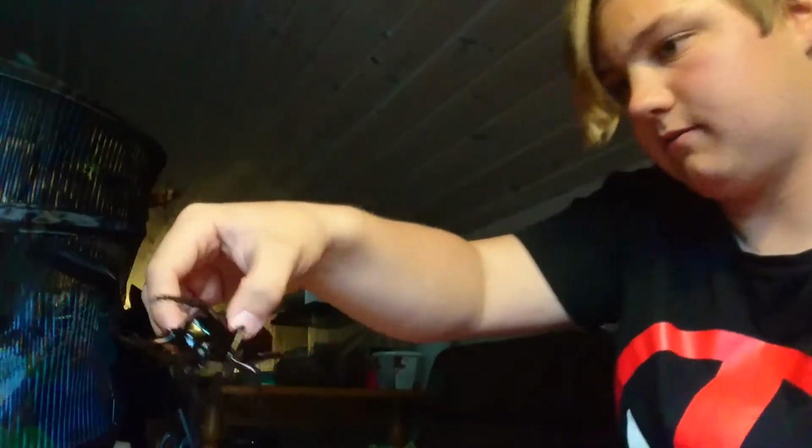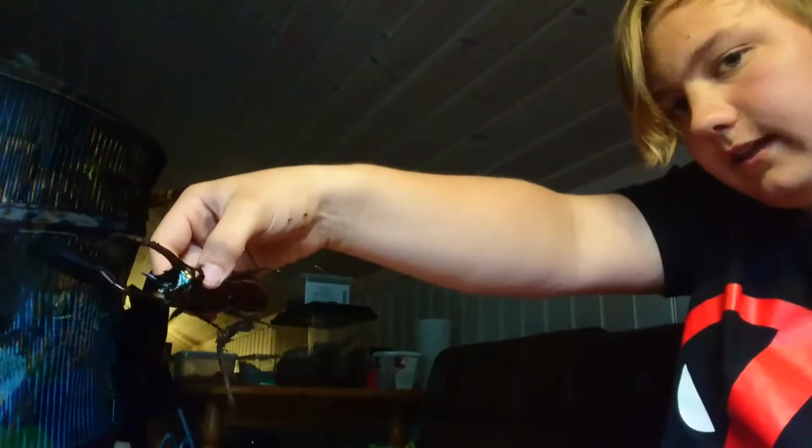But oh, he reacted strongly to being grabbed. Oh, he's trying to grip onto the box. Look at that monster! Look at those horns! He's huge! Huge, I tell you. Wow, I'm losing grip on him here. Open. And he's onto the box.